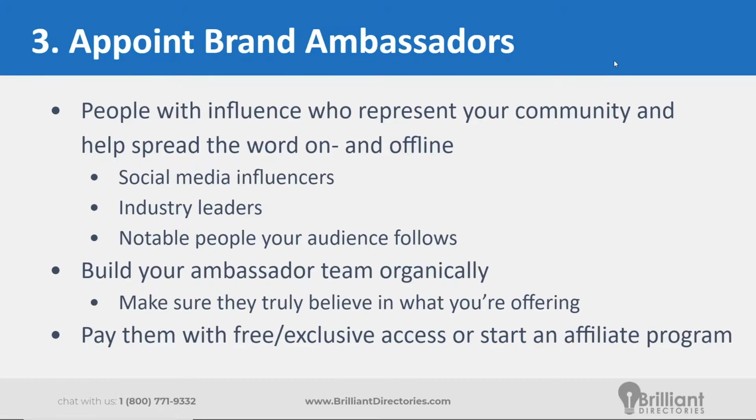And you can reward these ambassadors. It doesn't necessarily have to be with actual money, but you can provide them with either free or exclusive access to different areas of your website, or maybe provide them with upgraded features. You could also start an affiliate program. ShareASale is a great one. We actually have an integration with ShareASale and the BD platform, so that's really easy to set up.